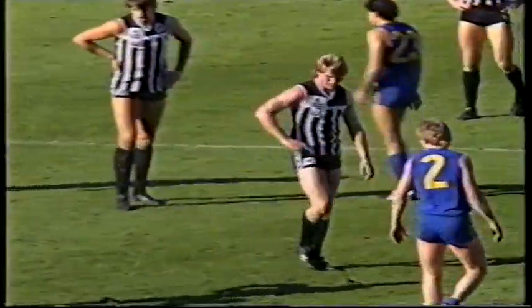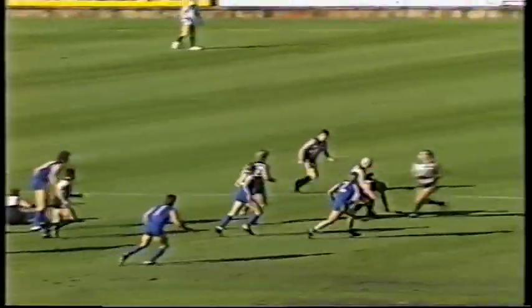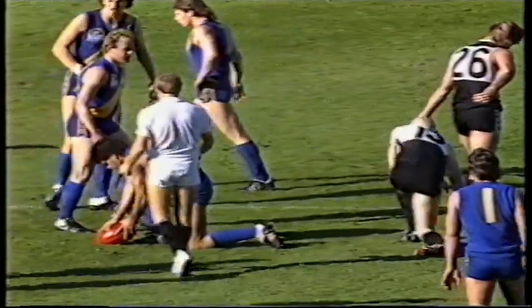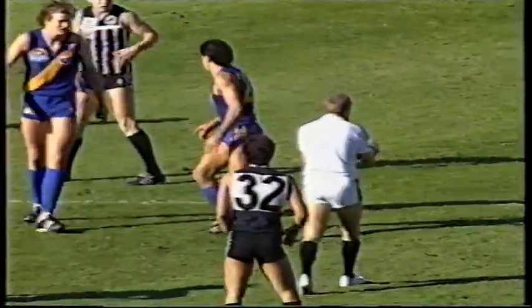What a scrambly bit of play that was. See if we can get it going again. Player can put their hands on the ball and get the thing mobile. Rowan Smith come in. West Torrens player diving on the ground. Perhaps he was looking for someone to crash into his back, but David Foote won't get the free kick on this occasion. Bounce again. 1-1 to Port.